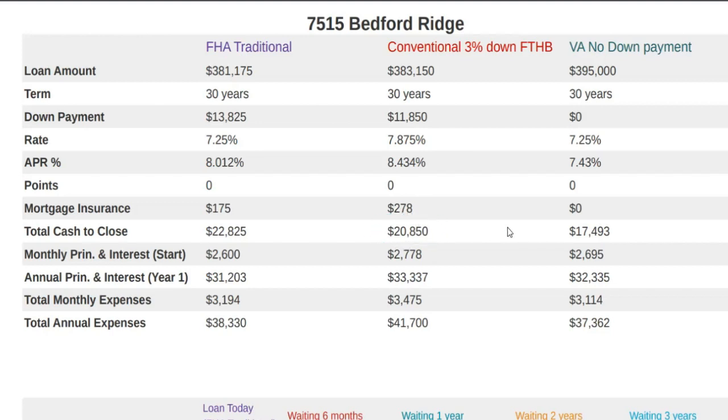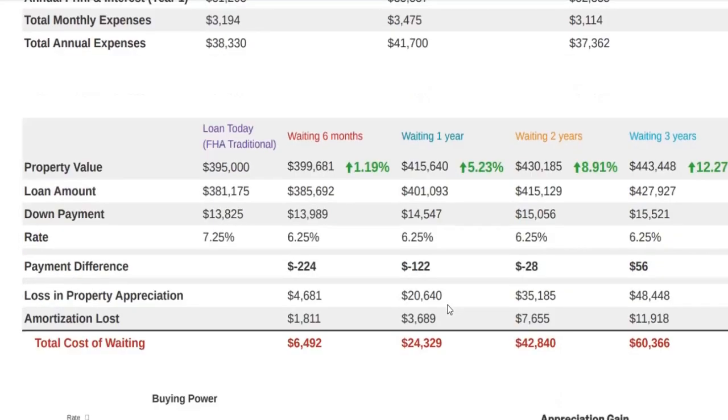And because, like Bobbie mentioned, we are close to Creech Air Force Base, I added a VA loan. So if you are active military or served in the past, thank you for your service. This is our VA no down payment 100% financing program. So the loan amount's going to be the same. You'll see there's no down payment. Interest rate is a 7.25, giving you a total monthly payment at $3,114 and your total cash to close at about $17,498.